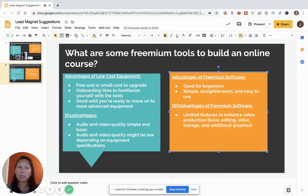Now, I will mention that there are some disadvantages of freemium software. There are limited features to enhance your video production. For example, Loom allows you to do only very basic video editing, like trimming a video, and doesn't give you a lot of room for storage and hosting your videos. Also, if you wanted to add graphics and engaging overlays and video and image enhancements to your video, there's really not that option in your free software.